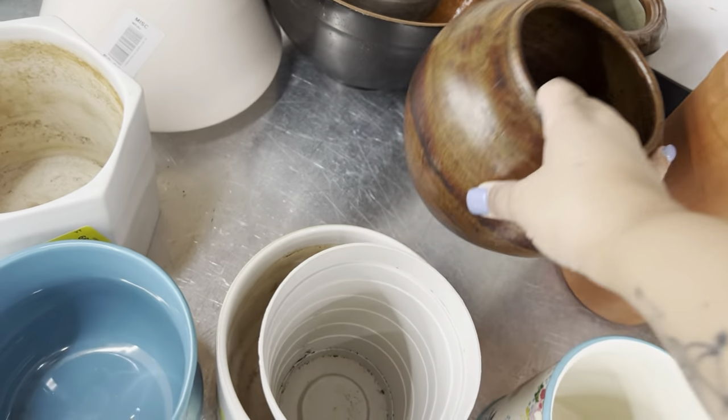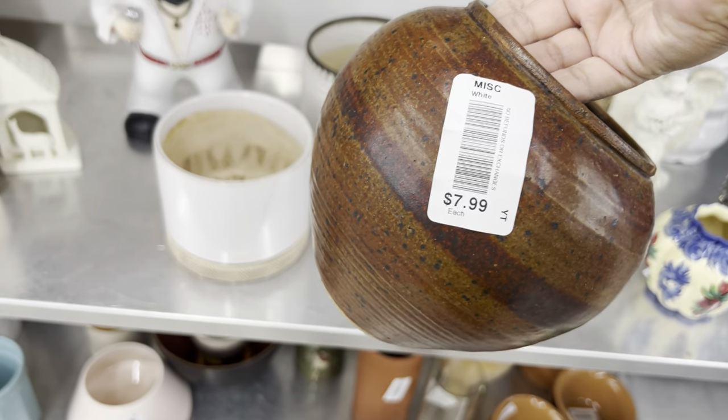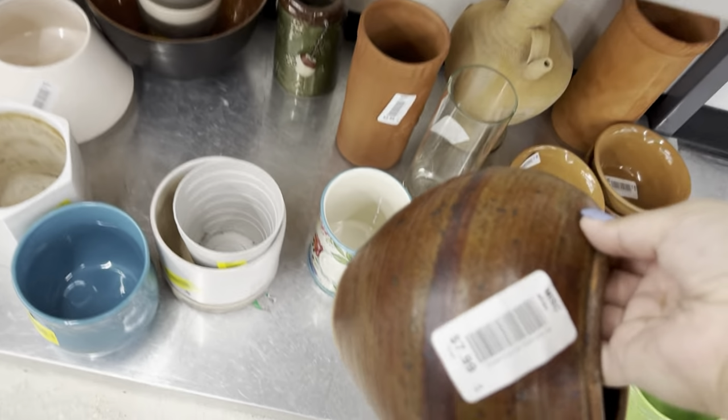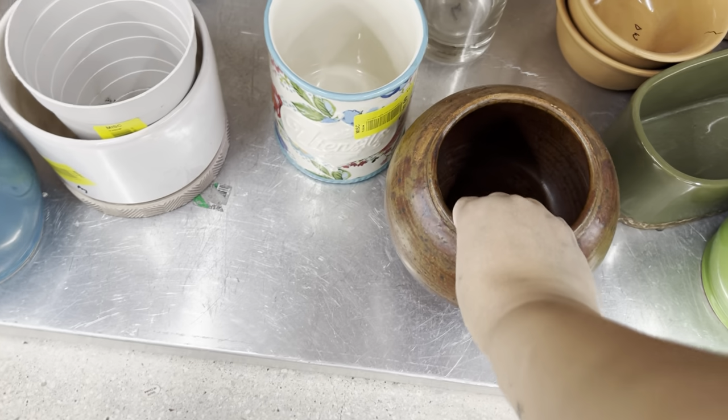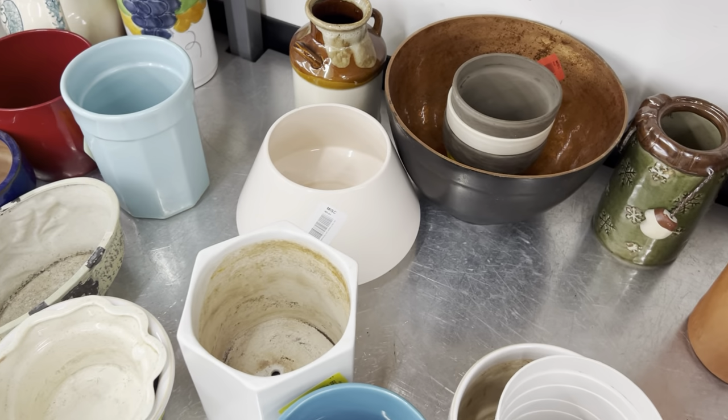This is really beautiful. Pottery and Sea, it's signed. For $8, it's probably worth the pickup, but I have a lot of vases that are planters that look like that, so leave it for someone else.